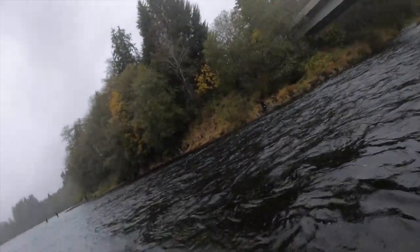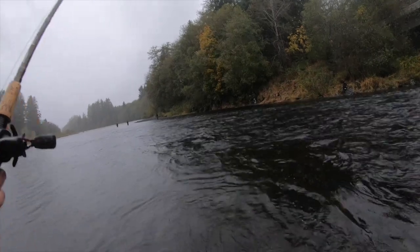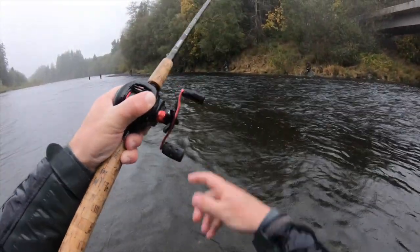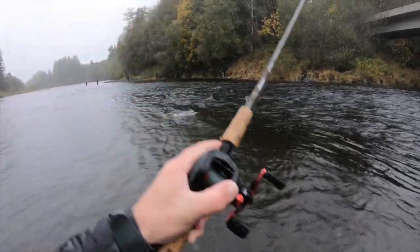Oh, that's a fish on. Very next cast. We've got magic eggs, guys. Magic eggs. They seem to be working out here.